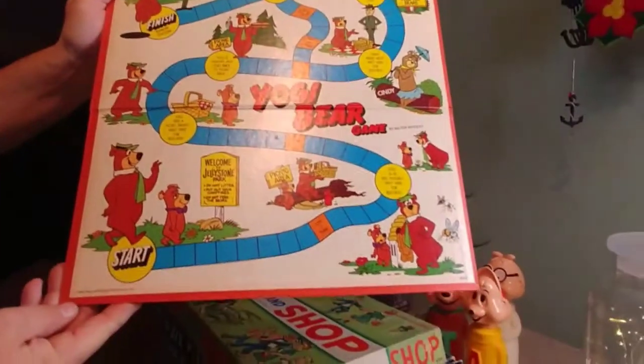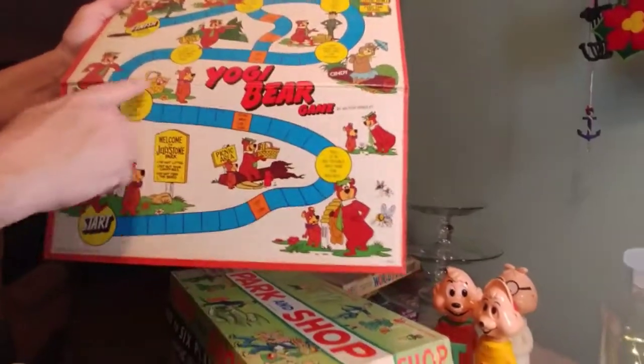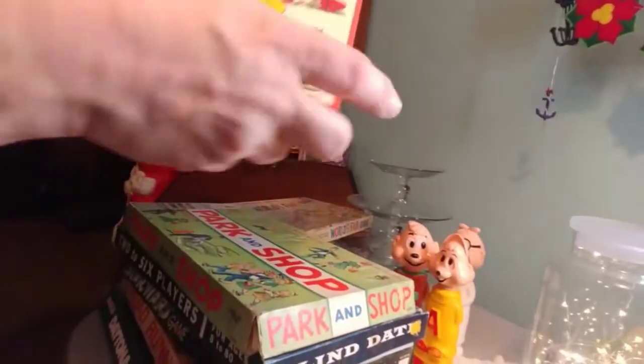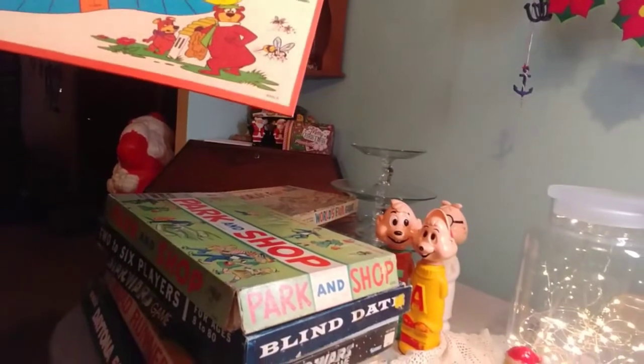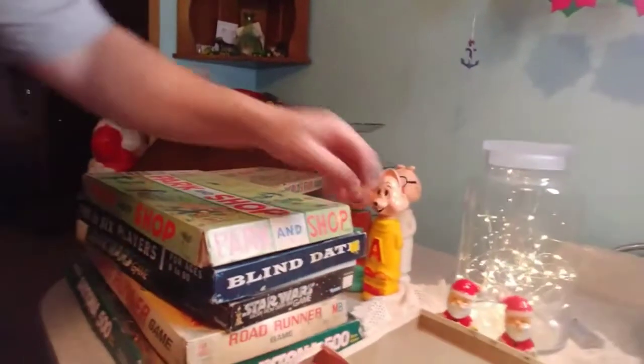So the box itself is really roached, but the board is really, really great. Not a lot of damage along the creasing. Not a lot of color fading. A little bit of color fading, but you know what? That's dust. I'm telling you, I'm going to try it in a small little spot. And I think that'll be great. All right.